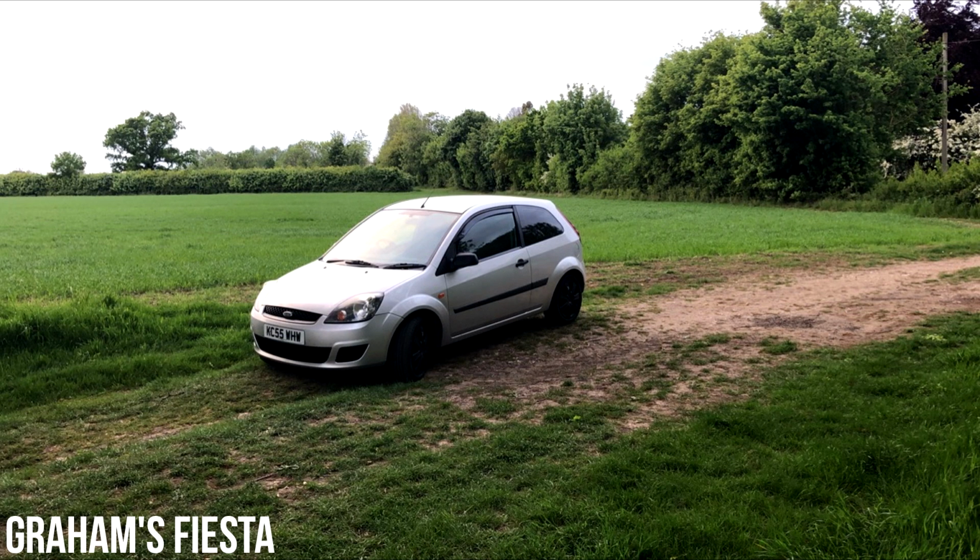But the biggest thing that he's done so far is add on the exhaust tip from a Toyota GT86, which is a very rogue decision, but I quite like the idea that he's just gone and grabbed that exhaust tip, and apparently it makes the car pop and bang a little bit, which is quite funny on a 1.25 litre.